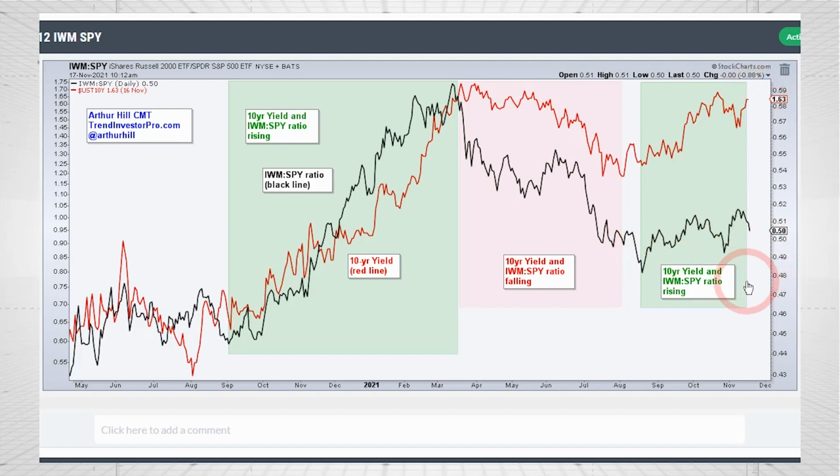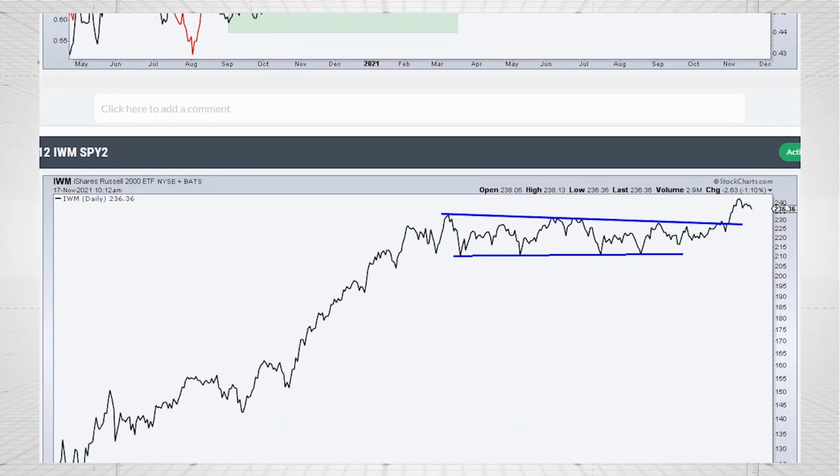Now, this is a very broad stroke, all right? There's nothing granular about this. This is a relationship between two assets, bonds and small caps. I'm using the 10-year yield as a proxy for the inverse of bonds because when the 10-year yield rises, that means that Treasury bonds and Treasury bond ETFs fall. So basically, as long as the 10-year yield rises, I think that is a net positive for small caps. But as far as actual decisions on owning small caps, I would still defer to the actual price chart.